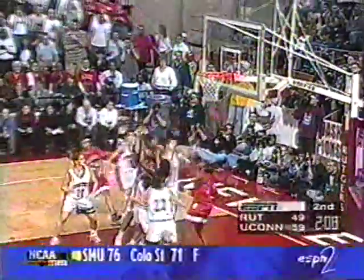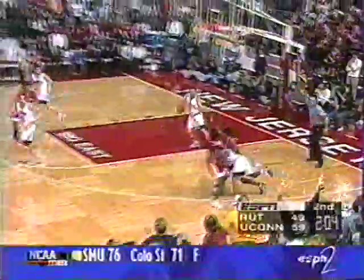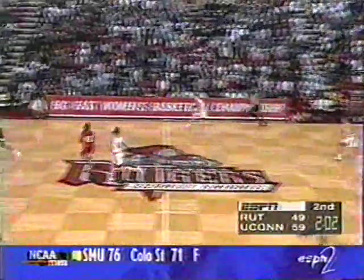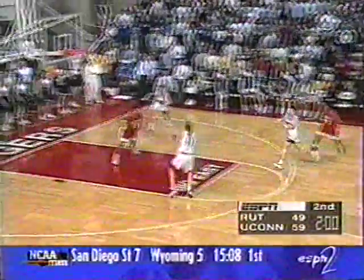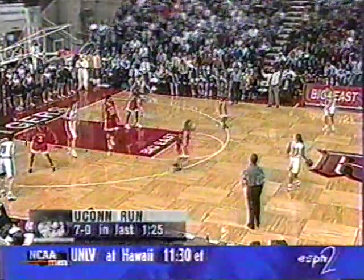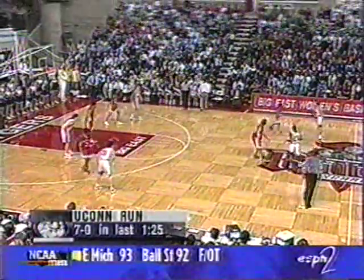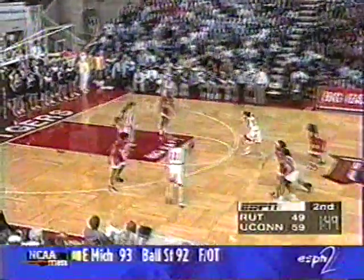Stewart in and out for 3. Oh, crashing the boards, and Amy Duran comes up with it. Well, the difference for Connecticut has been the work on the defensive glass in the second half. Good move by Paige Sauer to bring the ball out. She didn't need that shot from the top of the key. Use some of the clock. Bring it down. 7-0 run for Connecticut.